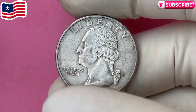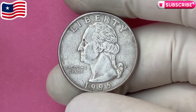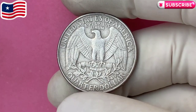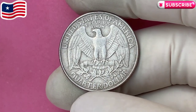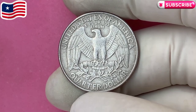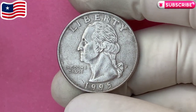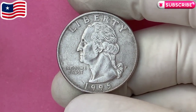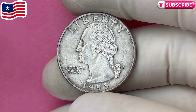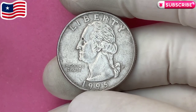Speaking of condition, this is a crucial factor in determining value. Most 1995 P quarters you'll find have been in circulation, showing signs of wear, scratches, and fading details. However, quarters preserved in mint state, with no circulation wear and sharp, clear designs, are incredibly rare. These uncirculated coins maintain their original luster and detail, making them highly coveted. The small, peak mint mark on the coin's obverse can also be an area where subtle variations or doubling occur, adding to the coin's uniqueness and collector appeal.